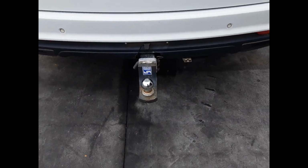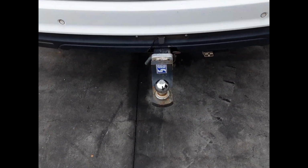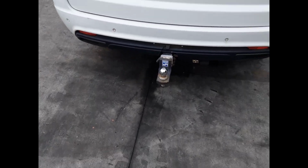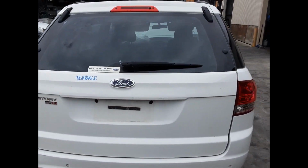It's got an aftermarket Hayman Reese 2.7 tonne rated tow bar with all bolts, brackets, loom and module. Tailgate appears to have no damage.